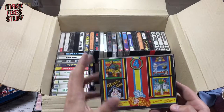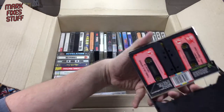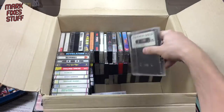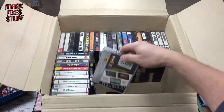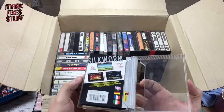Zap 64 Sizzlers, Wizard's Lair, Thing on a Spring, Droids Only, Who Dares Wins. Tapes are in there. Oh, I keep going out of camera. I've got a new camera set up here, so I can do 60. Summer Gold. I think Bruce Lee's on the Summer Gold compilation, if I recall correctly. Silkworm, excellent, by Virgin Games. This is an excellent game.